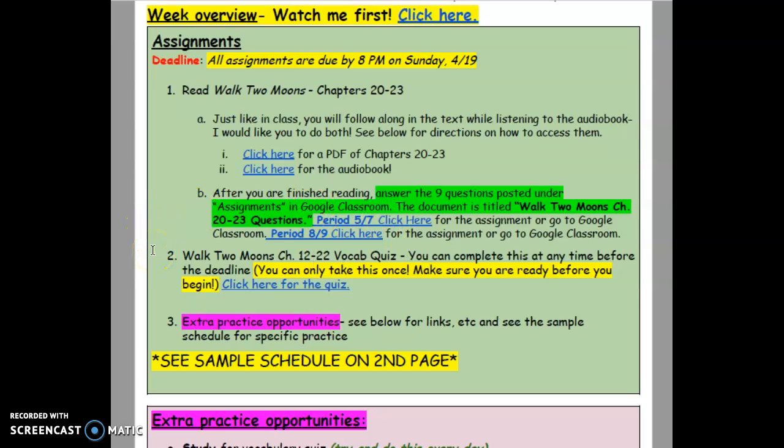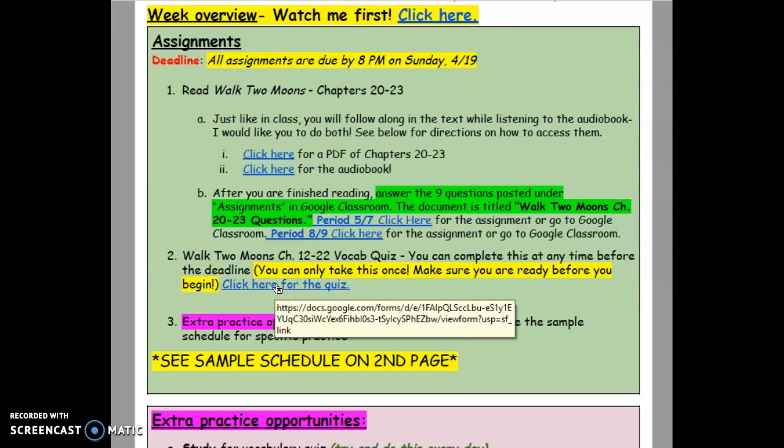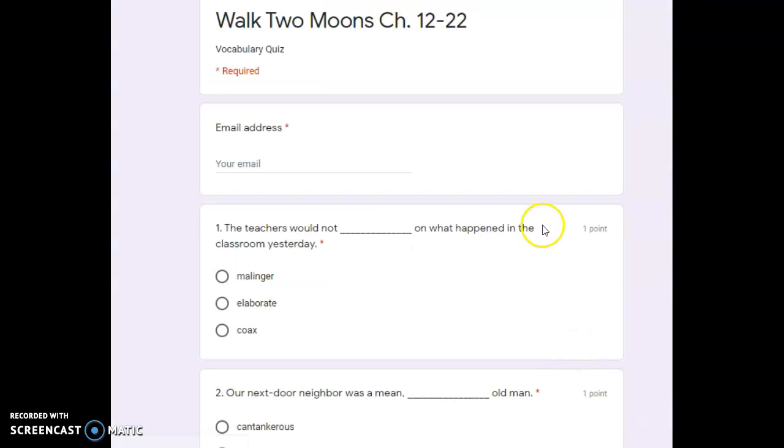Another assignment for this week is the vocabulary quiz. This you can complete on any day. So if you feel really comfortable with the words and you're like, oh, I know them all, you could take it today. But if you still have not put too much time into studying, I suggest maybe you wait till the end of the week. You can only take this one time, so please make sure you're ready before you start it. To get the quiz, you just click it here, and it will bring you to a Google Form that looks like this.